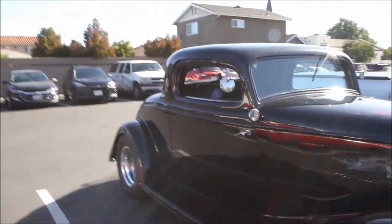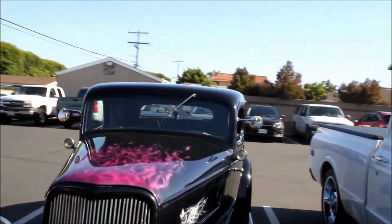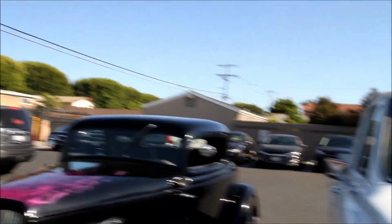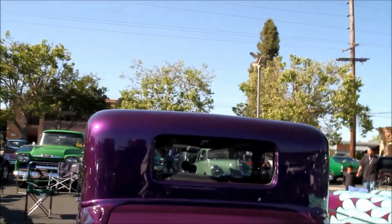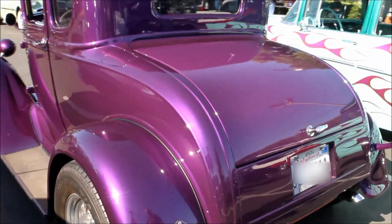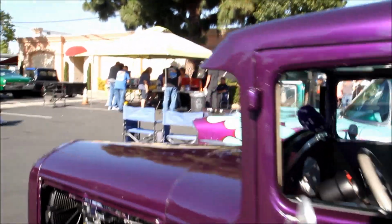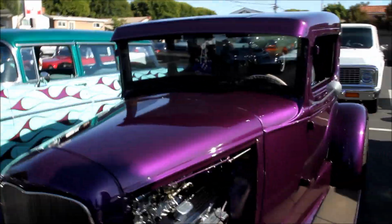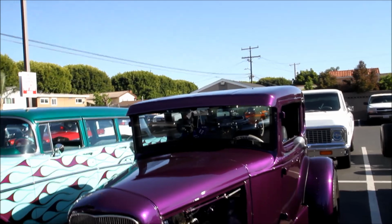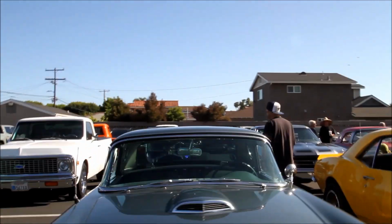Here's a 1933 Ford 40 Coupe. And again, 1957 Ford Thunderbird briefly there. This is a 1932 Ford Coupe. And behind that, with the flames, you can see a 1956 Chevrolet 210 Townsman four-door wagon. Here's another shot of the 1957 Ford Thunderbird.